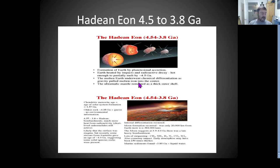It has blown off a lot of the lighter gas, like hydrogen and helium, which makes sense of why Jupiter and Saturn, which are mostly hydrogen and helium, are located where they are, because that's about the distance that the solar wind, when the sun ignited, would have blown that gas. The heavier stuff is harder to blow.